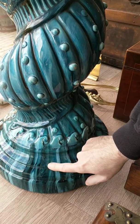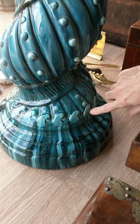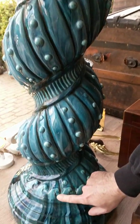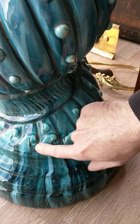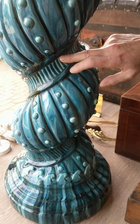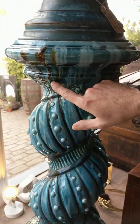These lovely bright vibrant blues, and as I say, from this copper oxide flambe technique, they got these beautiful colours in there. And we've got little swirls there. Again, with natural forms, they're taking the forms of the sea. So we've got sea shapes of waves and things like that there, and all this blue that just drips down from the top there.